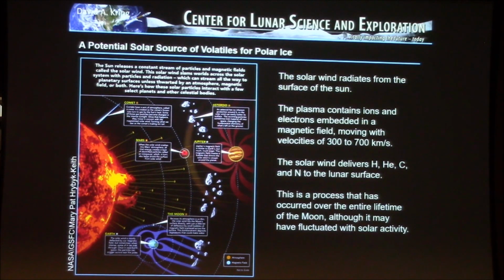So for those of you who don't know, the solar wind is this plasma that contains ions and electrons in a magnetic field. It gets roaring across the solar system. It hits lots of objects, including the moon. The solar wind delivers hydrogen, helium, carbon, and nitrogen, and some other constituents. So that has been active throughout solar system history and continues to deliver volatiles to the lunar surface today.